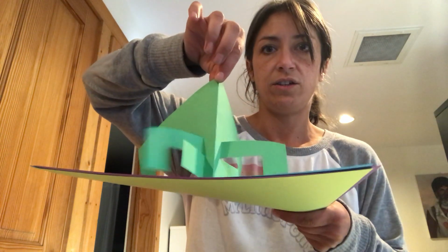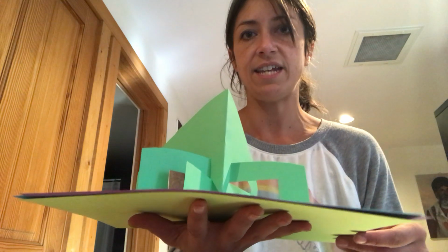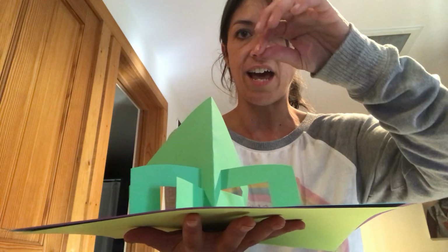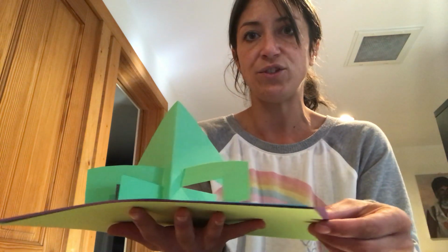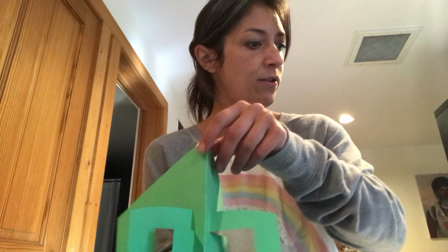Okay, so all of his sculptures are standing on their own. See that? So when you place it down, it doesn't fall down on the side, right? So we're gonna make some that do that exact same thing, and we're gonna do it together. I made another one here.